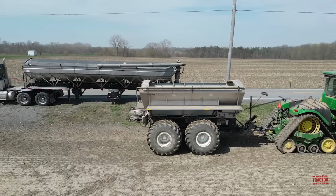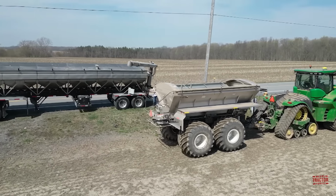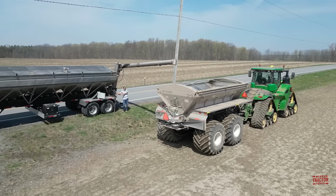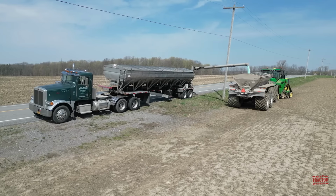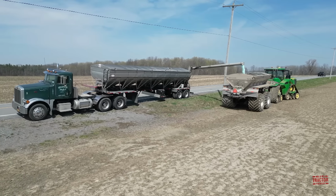The tractor is pulling the spreader at around 12 miles per hour. With this setup, the farm can cover around 40 acres per hour, depending on field size and how far they have to go on the road in between fields. To refill the spreader, the farm is using a 6-hopper Rayman fertilizer tender trailer. These are manufactured in Kyoto, Iowa.